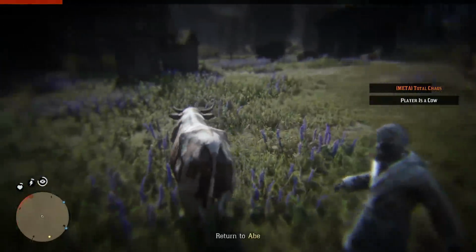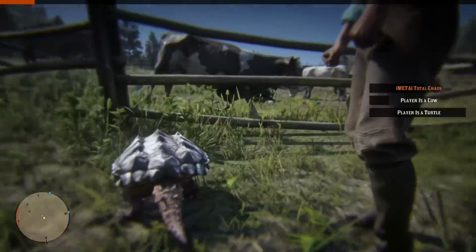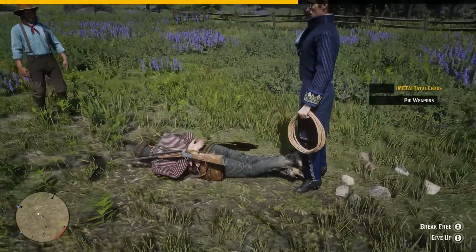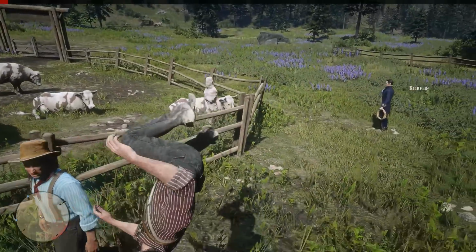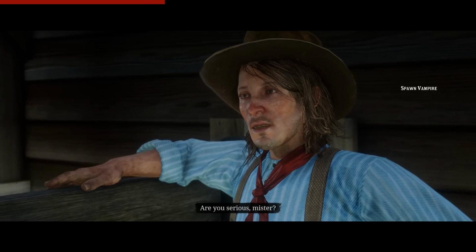I am a cow. Well, that resolved that problem, didn't it? And now I'm a turtle. Again. Well, this has taken a funny turn. Well, I can give up. There is that. You have a fascinating definition of a farm animal, sir. He's just ready to go, respecting the continuity.